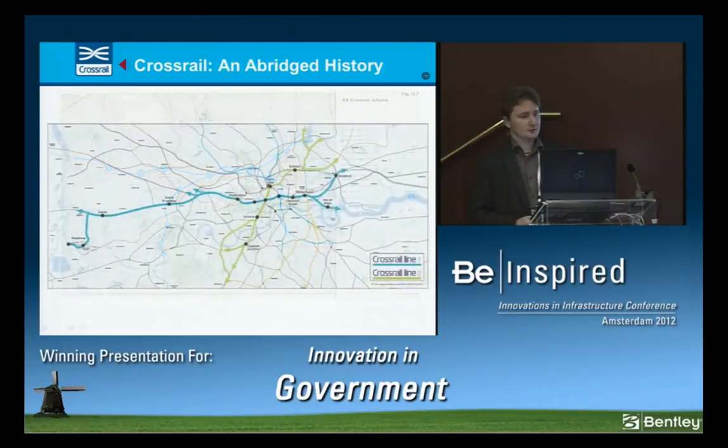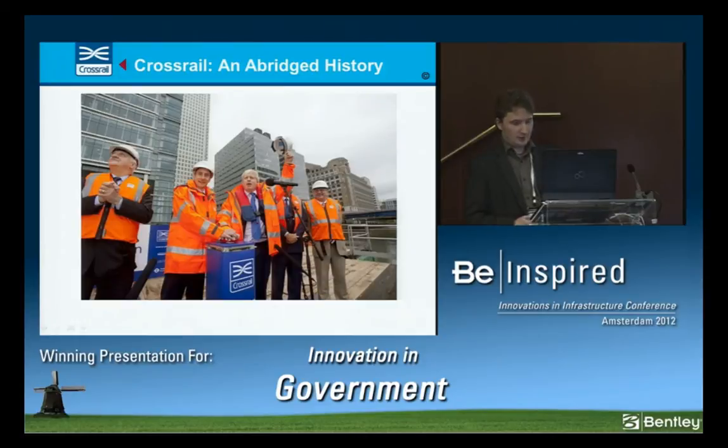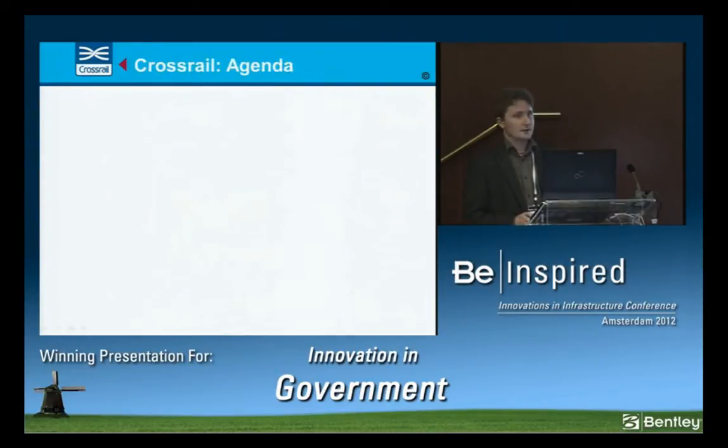If we now fast forward 34 years, I said it would be a brief history. We can see that Crossrail in 2008 was given the final approval, the parliamentary bill was passed, and construction could commence. And in 2009, the Mayor of London, Boris Johnson, pressed a big red button, and the first pile was driven into Canary Wharf to begin construction of a railway that would be like no other. So, that's a very brief history of how Crossrail came into existence.